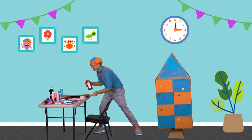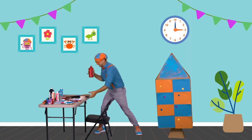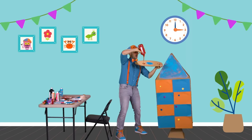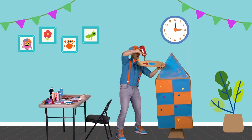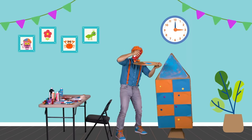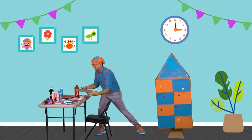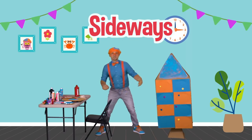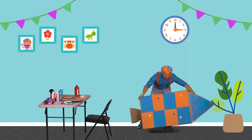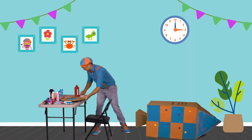So, let's take this cap off. Oh, there is so much paint in here. And I like to use a lot of paint. There we go! Wow, a little bit more. All right, there we go. Okay, before we paint it, we should probably lay it down sideways because we need to write my name, which is sideways. Yeah, there we go. Like that. That's how we write. Sideways.